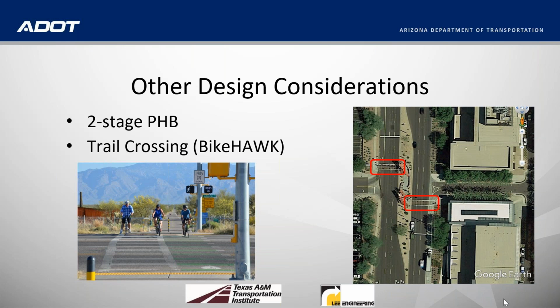Now, the bicyclists have just a bike's okay, and you could also just put a sign that bikes must use pedestrian signals. So it just shows you an example that ADOT should provide some considerations for design, because they may have some trail crossings across state highways where this would be a good application.